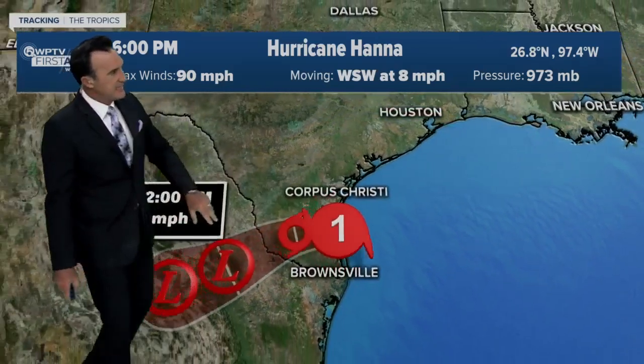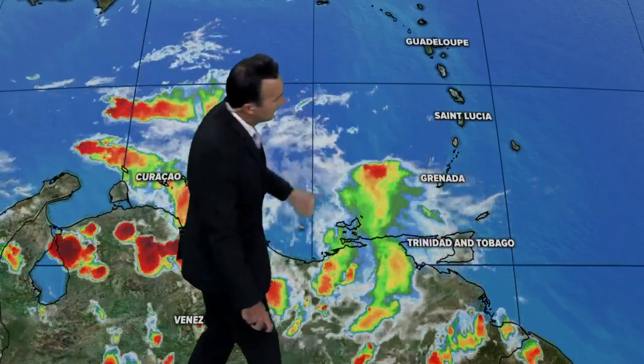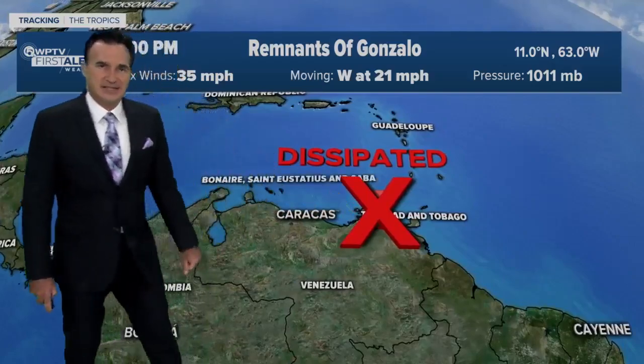The forecast does have a weakening, of course, once it hits land, and this will dissipate by tomorrow night, and that will be done. We're already done here. This mess is Gonzalo, and it dissipated today as it moved through the islands. 45-mile-per-hour wind gusts reported, but really it's just an open circulation now and just a tropical wave. So Gonzalo is history. It has dissipated, and that will be it for that one.